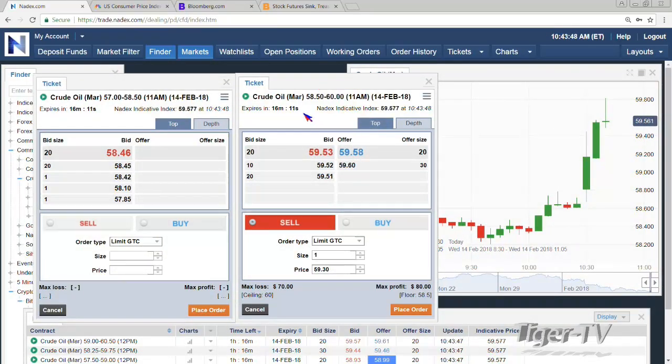The 11 a.m. focal point was going to be 58.50. Oil was trading at 58.60, so we had 10 cents of value in the bullish trade. This really reacted nicely because we had a little bit of a head start to the upside, 10 cents. So if you wanted to sell this position right now, max profit 110, you're taking back 110. And I think that was 45 cents, $45.